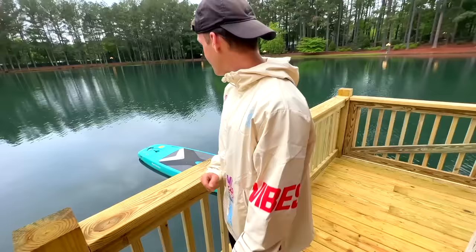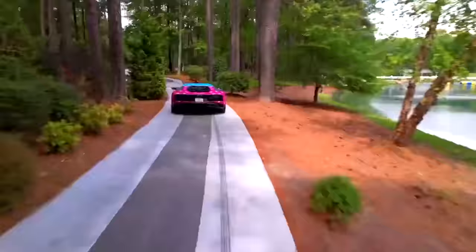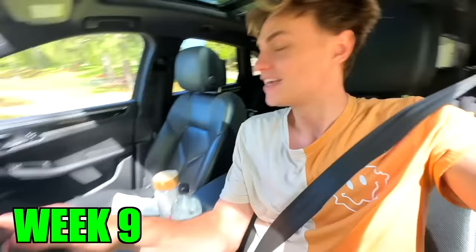The new dock is coming along great. The new wood gives it such an awesome, fresh look. I am so excited for the summer to use it every single day. Next up, we also need a huge gate at the front of the property, just like Disneyland, because when you enter the gates of the Team RAR house, it needs to be a grand entrance. Here's a little update.